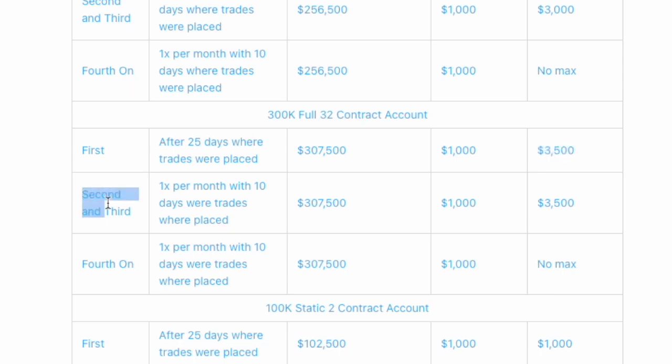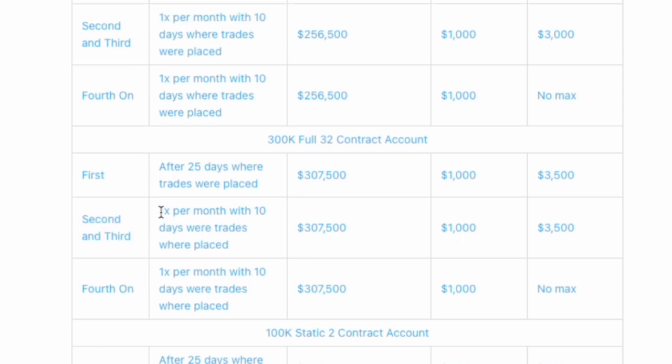End of December, end of January, in my case, were the second and third. So this next column says 1 time per month with 10 days where trades were placed. I think they're making it clear that you need 10 days of trades in each month, not between the two, you need 10. Every single month you need to have at least 10 trading days. There's anywhere from 20 to 23 trading days a month typically. Should not be a problem. So as long as you trade those 10 days, you will be able to do your next withdrawal request.